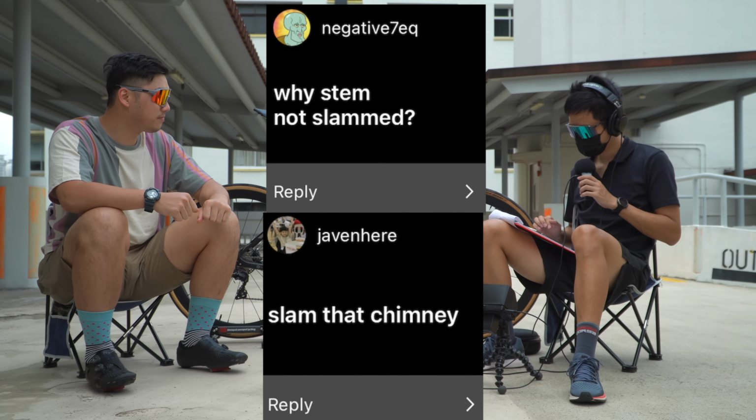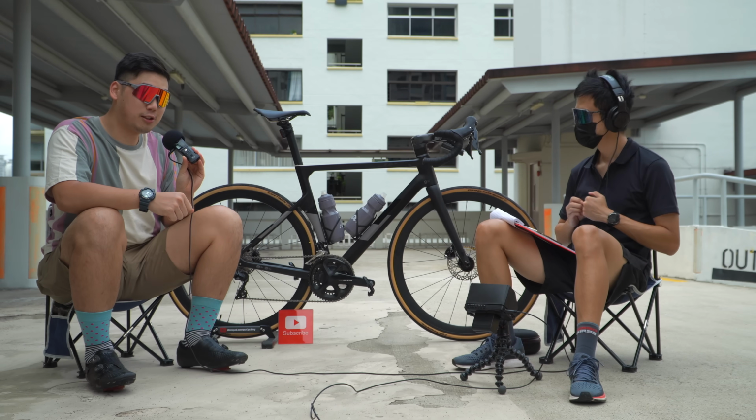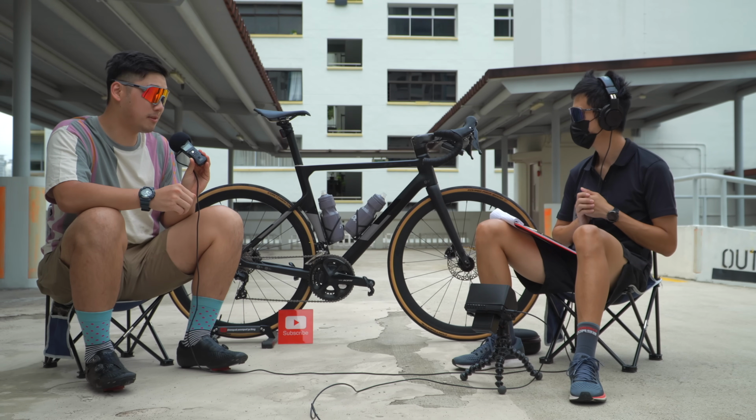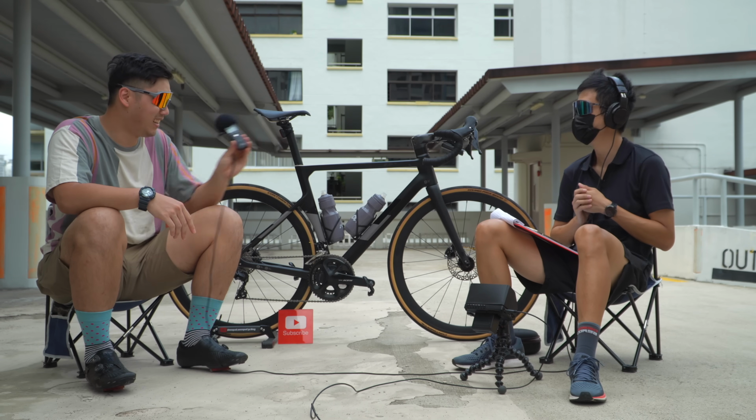So why is your stem not slam? This is a size way too small for me, 1 to 2 sizes smaller. So having a slam stem means I will probably destroy my back earlier, and I still want to live a healthier life up to my 40s.